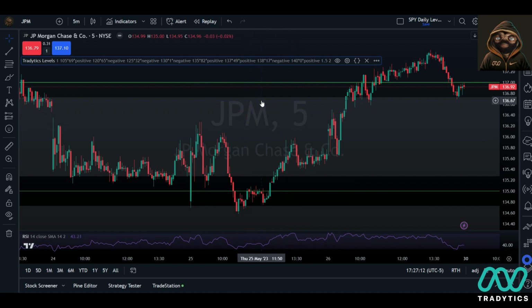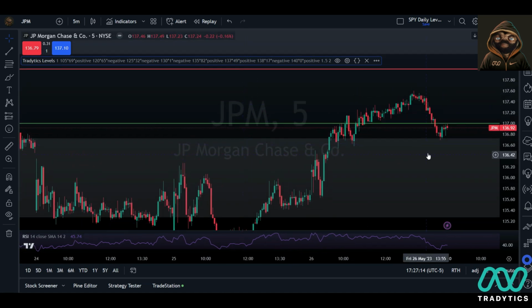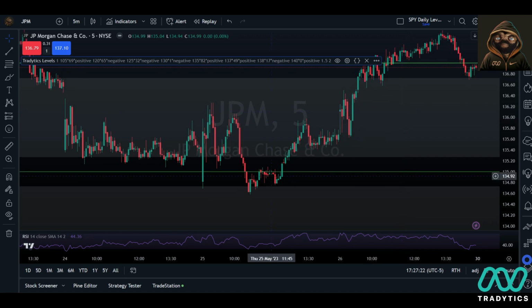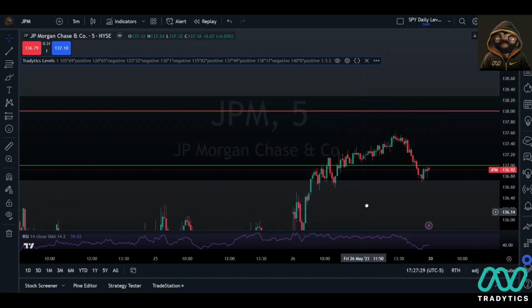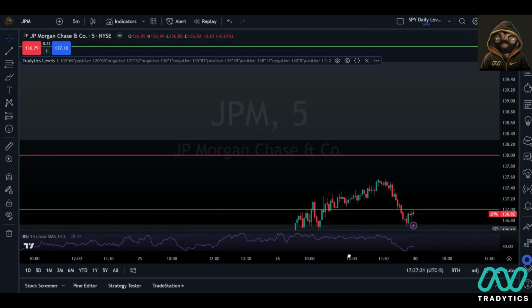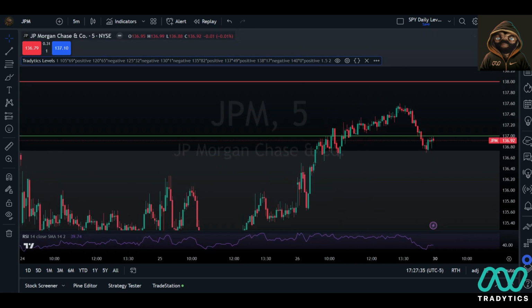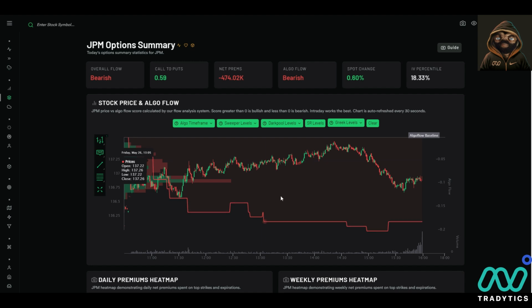Let's put those levels in and see. So it is at a rejection spot currently, a little bit. So that is also interesting to see. A nice pullback. 135 seems to be a place that it really likes to bounce from. Even when the candles get a little bit below, it always finds a way to get right back above this price. Interesting that banks have been really beaten up, and it's got a pretty nice level up there at 140. So let's just dig into its data really quick and see what it all looks like.